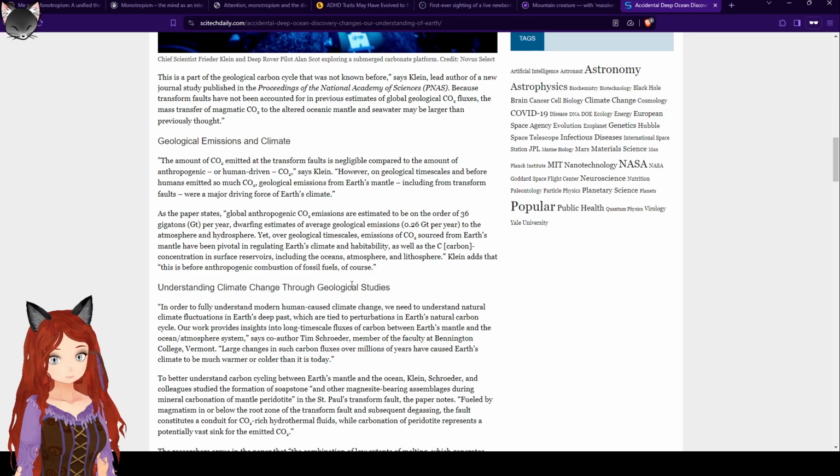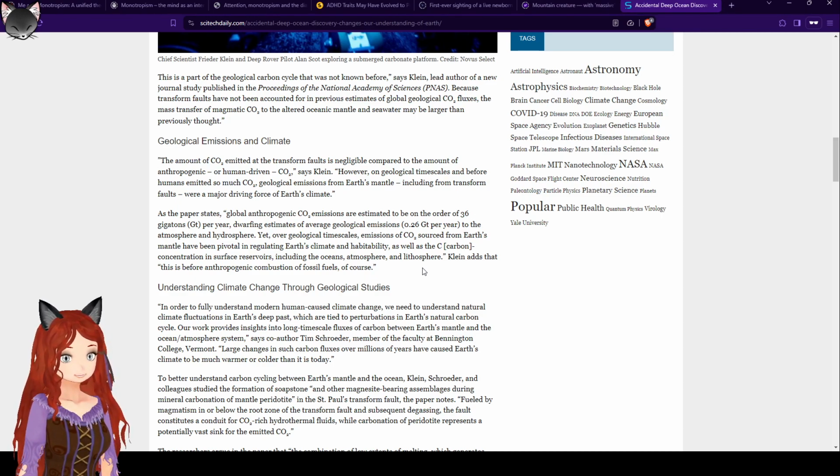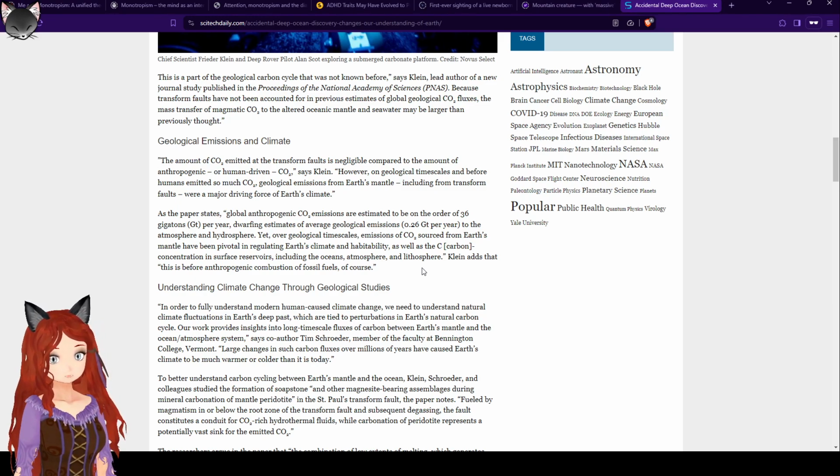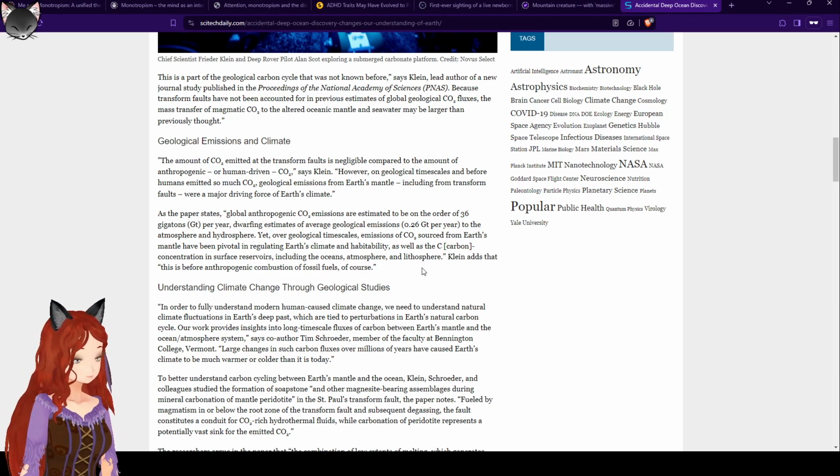As the paper states, global anthropogenic CO2 emissions are estimated to be on the order of 36 gigatons per year, dwarfing the estimates of average geological emissions, which is 0.26 GT per year, to the atmosphere and hydrosphere. Yet, over geological timescales, the emission of CO2 sourced from the Earth's mantle has been pivotal in regulating the Earth's climate and habitability, as well as the carbon concentrated in the surface reservoirs, including oceans, atmosphere, and lithosphere.